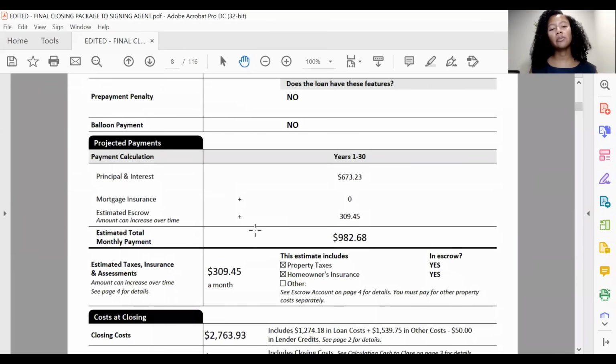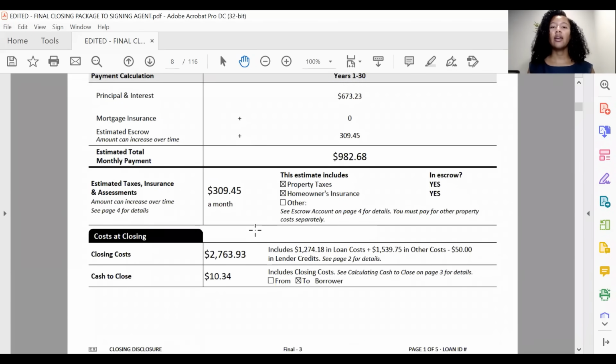And I feel like it also makes it a little bit easier when they go back through the packet that I give to them. When they go back through the packet, they kind of remember exactly what document I was referencing, because I'm pointing and showing them exactly where that information is.